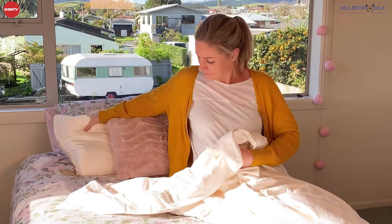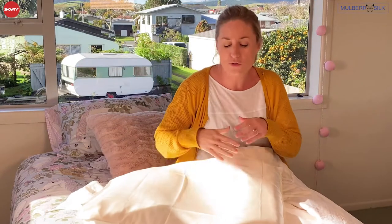Now, also remember, this is my daughter's pillow I'm going to show you. Now we do the most beautiful, luxurious silk pillows.